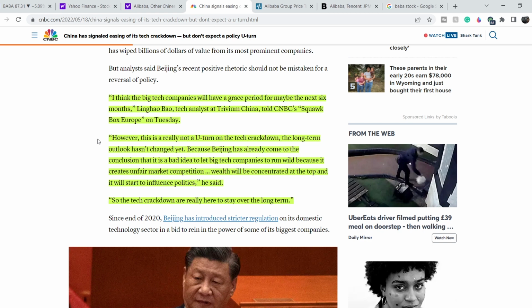The long-term outlook hasn't changed yet, because Beijing has already come to the conclusion that it is not a good idea to let big tech companies run wild because it creates unfair market competition. Wealth will be concentrated at the top and it will start to influence politics, he said. So, the tech crackdown is really here to stay over the long term. And definitely we are not out of the woods. We have to be prepared for volatility on the market.